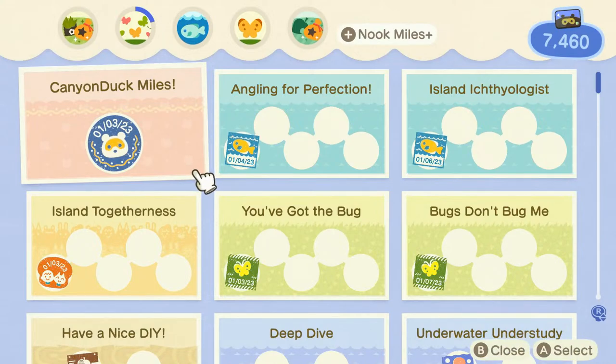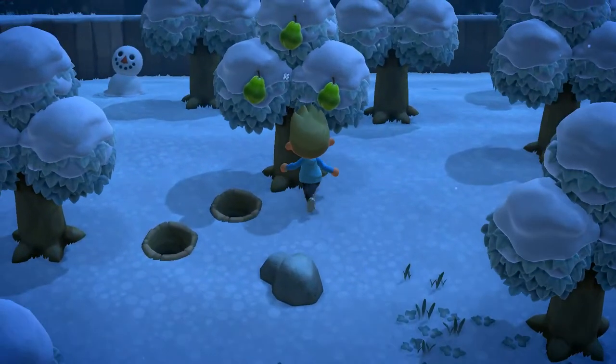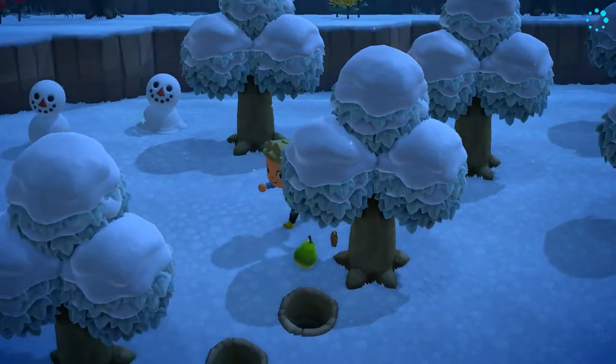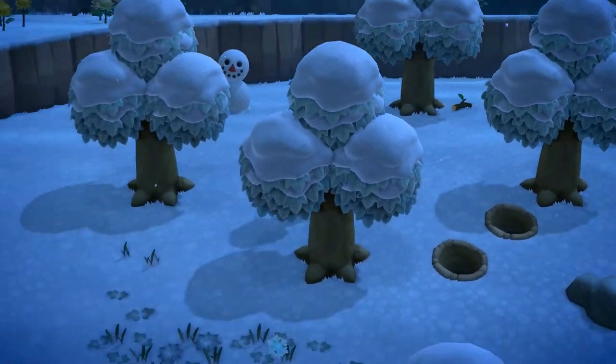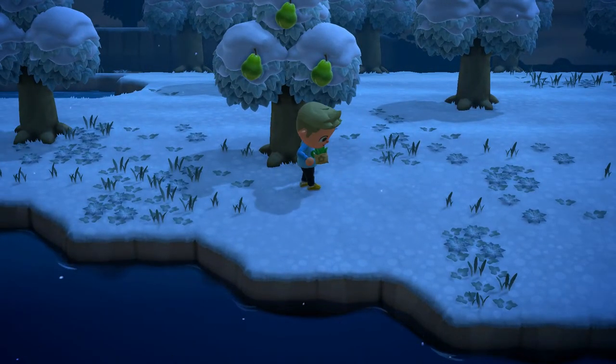Oh my gosh. Why aren't you selling them to Nook's Cranny? It's against the rules. I can't do that. I have to sell them in the bin, and I can only sell so many. So I'm trying to get ahead here with cash.